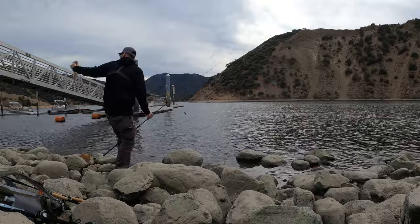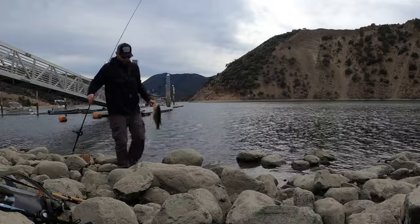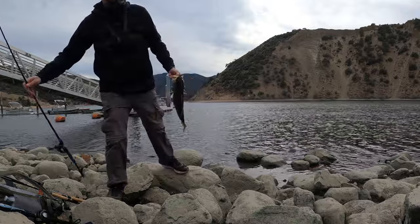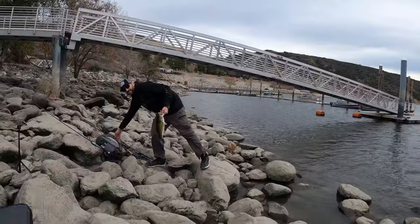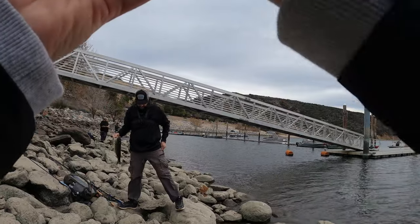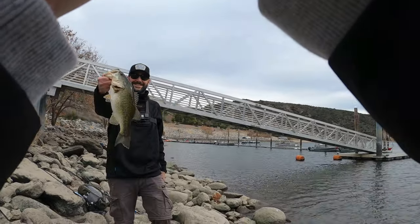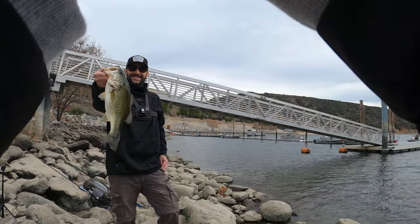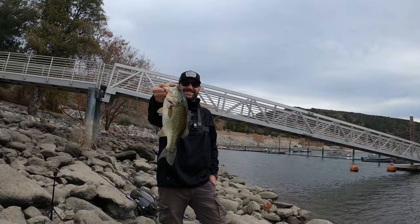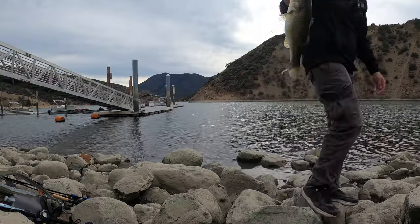That's decent, right? Yeah. That's a chunker. Yeah. That's the one I missed earlier. Nice, babe. Yeah. I'm gonna have to weigh that one. You wanna grab the scale? Yeah. That was a great fish. Give me a smile. That's beautiful. Nice job. Okay. Could be three.